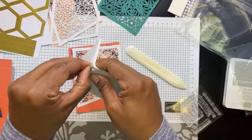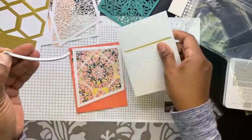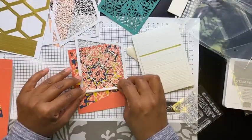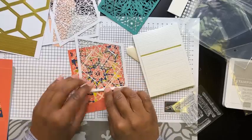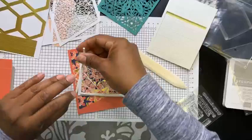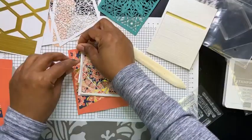So I'm going to just take this foam strip here. I love that they include these. And I'm going to put one here. Okay. And one here. This is easy.